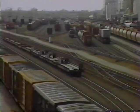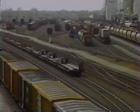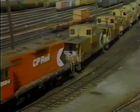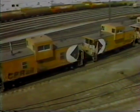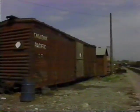Not far from the yard is the original junction of the Red Deer and McLeod subdivisions of the Calgary and Edmonton Railway. The C&E Railway began in Alberta in the late 1800s. It added to the service already provided by the Canadian Pacific Railroad. In 1910, the C&E Railway was amalgamated into the CPR.